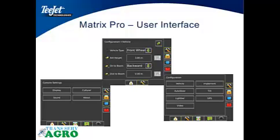Okay. Moving forward, just a few other screenshots here to show the user interface updates. Many of these functions and settings are the same things that you may be familiar with from the Matrix Pro in the past. They're just organized a little bit differently. A lot of times there's more information on a single page, which means that there's less navigation between pages. But I think at the same time it's easier to get at, easier to understand, easier to access.